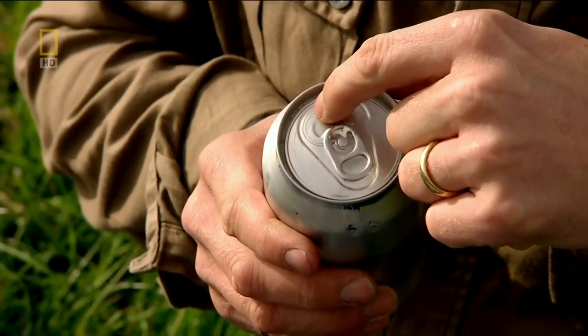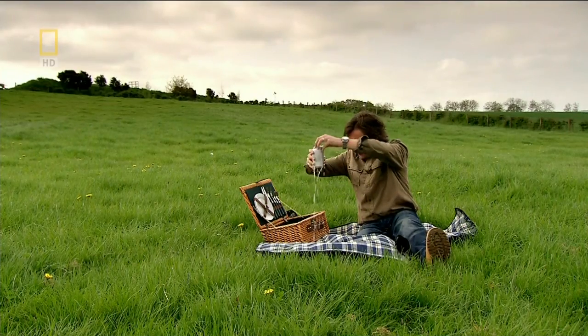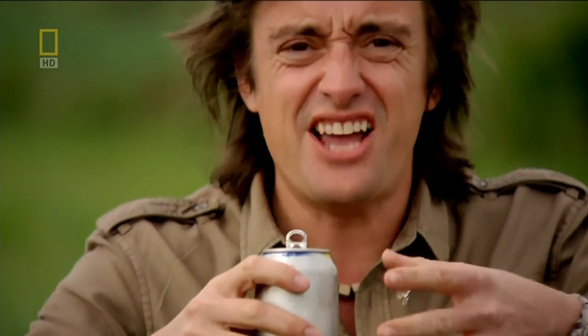This weak section here is designed to be strong enough to keep the fizzy drink contained within, but weak enough so that by hand, without any sort of machine, you can just rip it open. This has to fail at a set limit. It has to fail predictably. Oh, yeah. And it does. I've made a bit of a mess of my picnic, though.